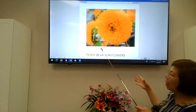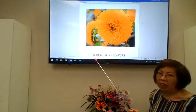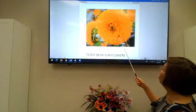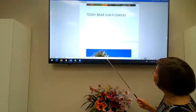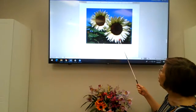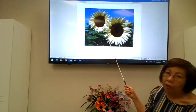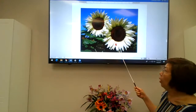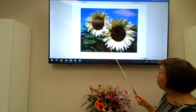And when you see that, it's just like fluffy. You want to hold that, right? So I think that's the reason why they named that the teddy bear sunflower. And they're beautiful and they look a little bit different, right? So what else? See that? They're not yellow, they're not orange, they're not red, they're white. So we don't see that often, that kind of rare sunflower. We don't see this one everywhere. It's still a sunflower but a different color.